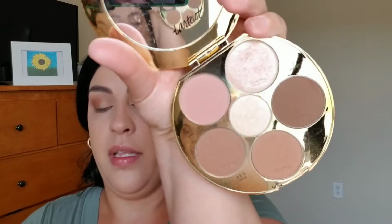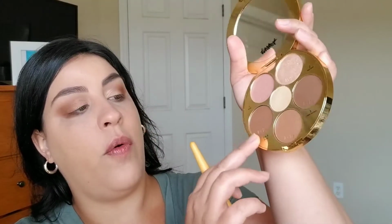What I've really been loving lately, which I've had for a while now, but I never touched it, is the Tarteist Contour Palette in Volume 3. It's really pretty. I bought this because it has my blush, it has my bronzer, it has highlight, it has everything, and it smells great. And I'm going to mix bronzer 4 and 5. Get my cheeks.